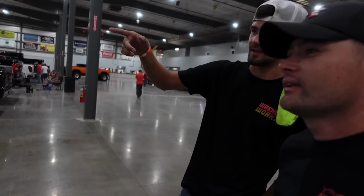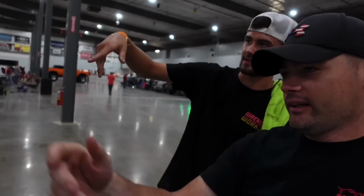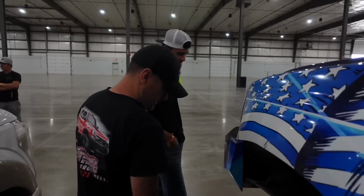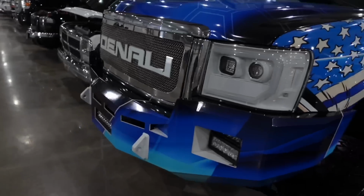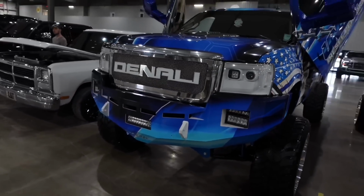The hinges are off the Cadillac. Okay. You gotta cut the fender wells. Lambo doors. Lambo doors. This is a pretty sweet build, man. Very, very nice. I like the grill. The Denali grill really sets it off. Woo!